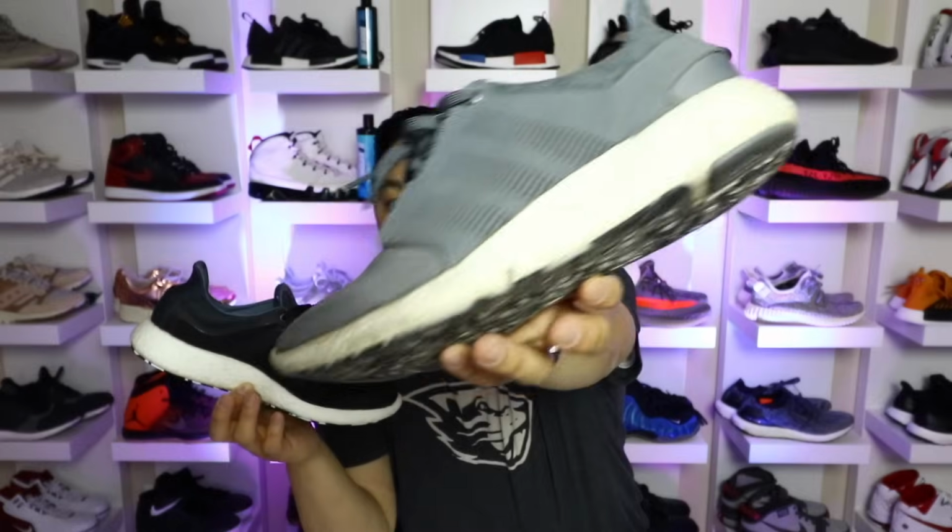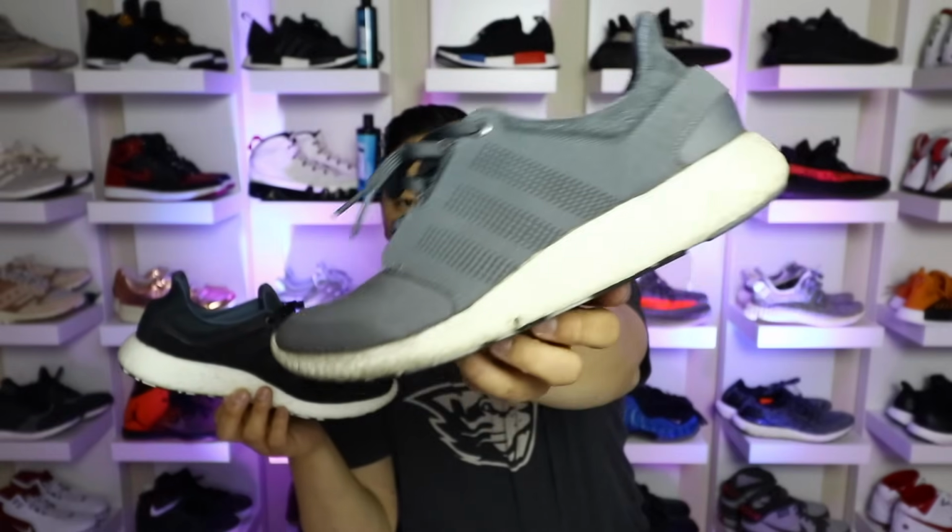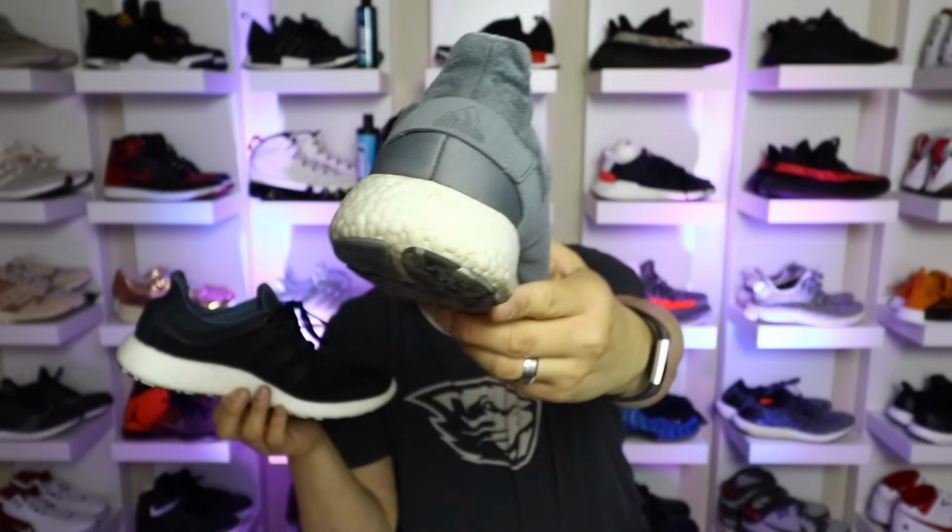But this shoe is just amazing to me, and I have many, many pairs of these sneakers. The soles on these are super thick, and it's really just a simple shoe where you have very minimal soles and then tons and tons of Boost material.